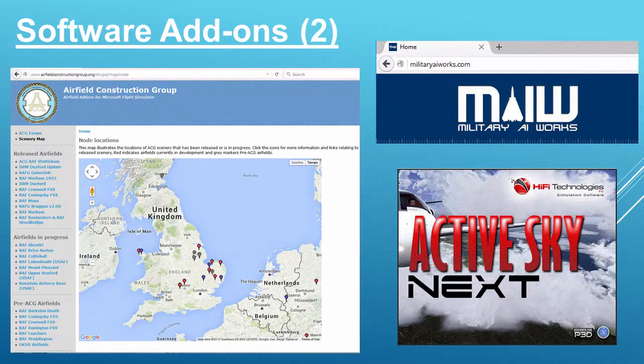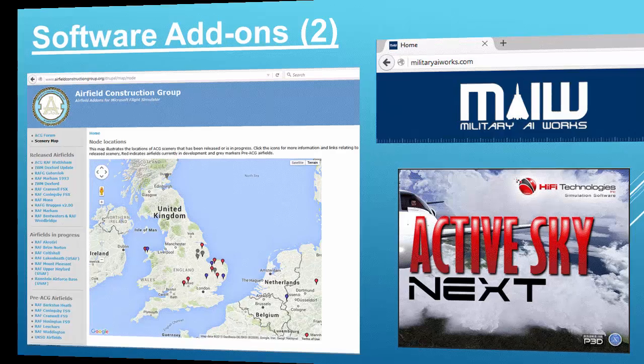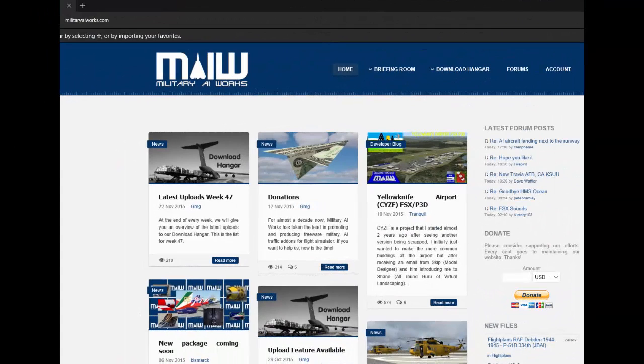Some more of the software that's been used. The Airfield Construction Group provides some very useful airfields, as do Military Airworks. In fact, you can get some aircraft from Military Airworks, also from AVSIM. The trick is finding the decent AI aircraft to populate your airfields with. So you do have to do a bit of searching to get the right ones.